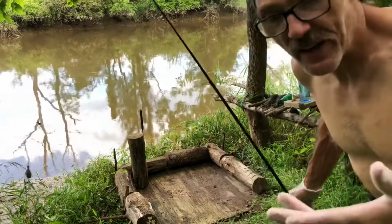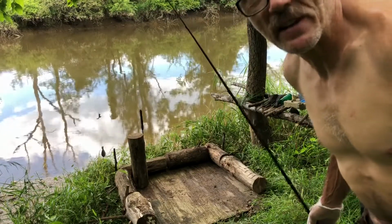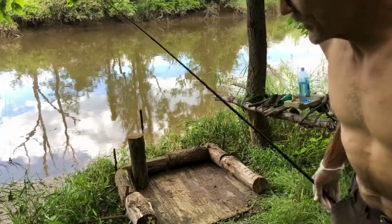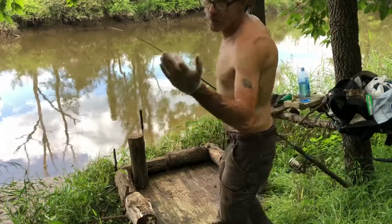Wearing the gloves because I got a couple cuts on my fingers, and there's some kind of flesh-eating bacteria in the brackish water in Delaware that's been hitting people, so I'm not taking no chances. But if I catch the fish, I'm gonna clean it and eat it. It'll be fine. I just don't want to get the water into my cuts.